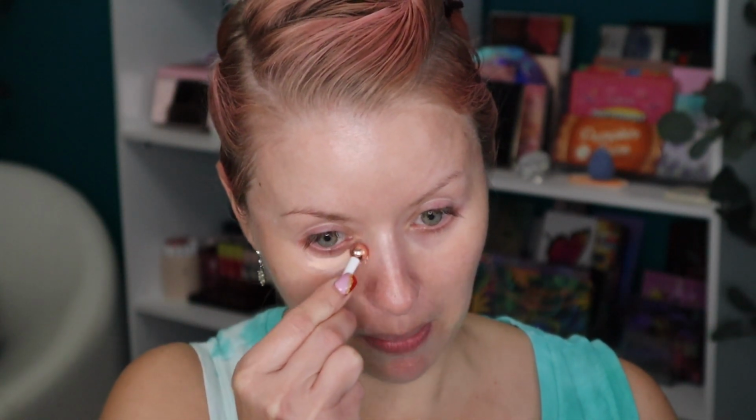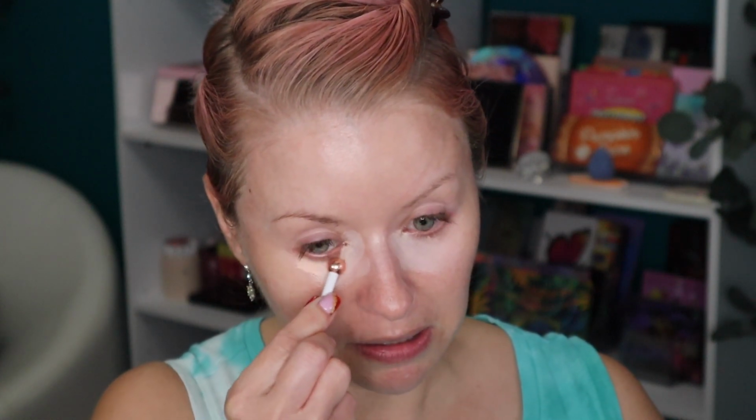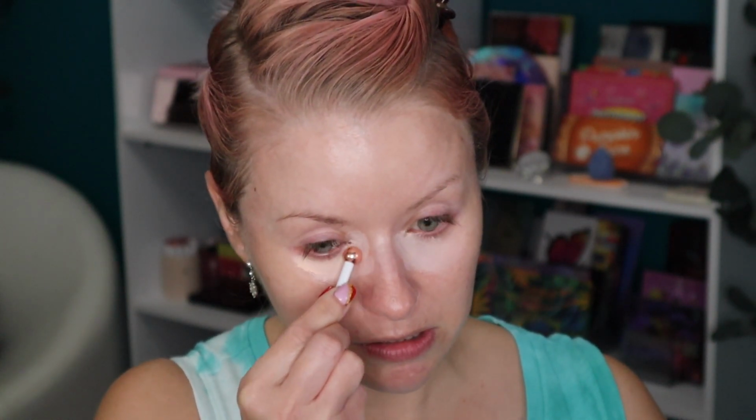Oh, this feels good. It's so cooling. Like, okay, that's way too much. Put some over here, get it with my finger. But this feels so good. This little applicator is so good for depuffing the under eye area.